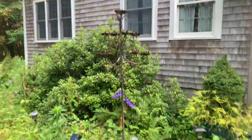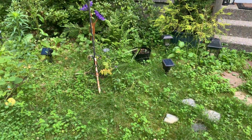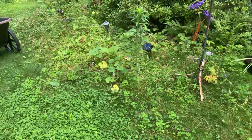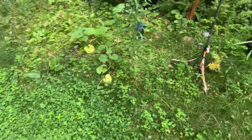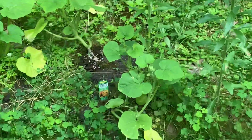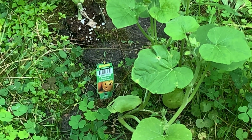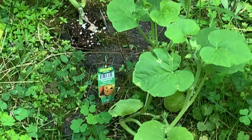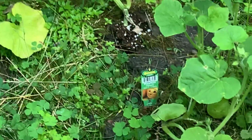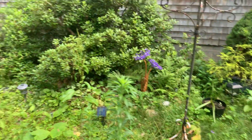We've got a new chandelier thing that I need to put solar lights in. It's got a vine growing up it. We got some foliage in here. You know what that is? Can you see it? Let me see if I can zoom. Do you see that? Yeah, we're doing that. That's what we're doing.